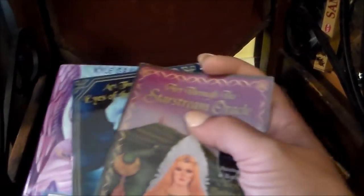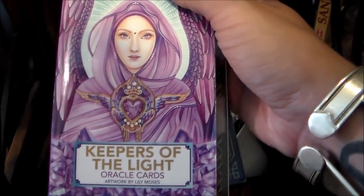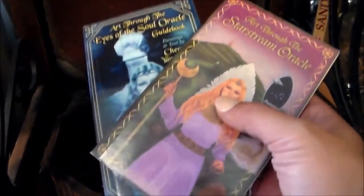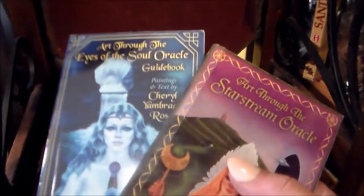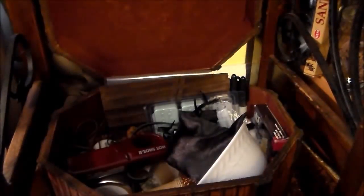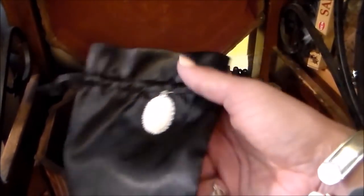from the oracle books for these three decks. This is the Kyle Gray Keepers of the Light Oracle that I've been enjoying, and my two all-time favorites by, what's her name, Cheryl Yambrock Rose. What is written in there is just so uplifting every day. I freaking love it. Oh, this is the bag for my Robledo. I'm like, why is that in there? And then all sorts of stuff that I need all the time.